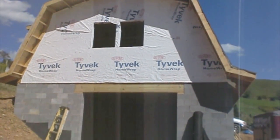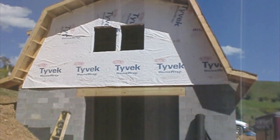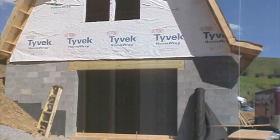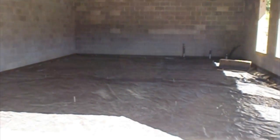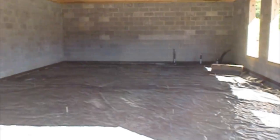This is a closer shot of the barn. You can see it's a big 2-story garage / barn woodworking shop. Big garage door here. They're getting ready to pour concrete. We'll take a little closer shot there. This will be concrete foundation in here. Floor. Got the plastic vapor barrier down, and they'll be pouring concrete this week.